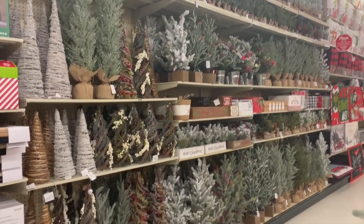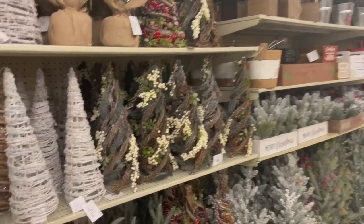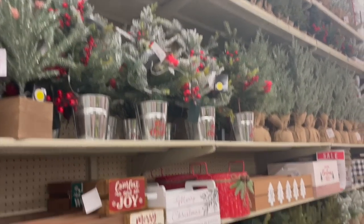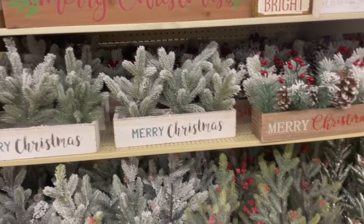And then over here are a bunch of different wood-like trees. I really want to pick up another one of those wood spindly ones because I had one and my kids actually broke it. But that was because I left it down on our mantle or down on our hearth, so the kids would always play with it.